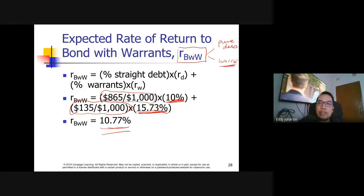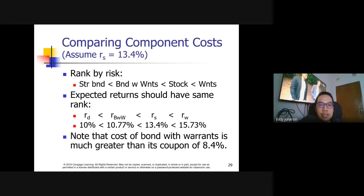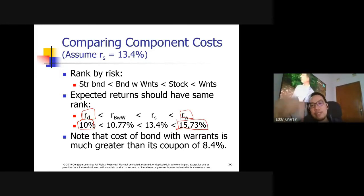It has two components, right? So the cost of pure debt or pure bond, and the cost of warrants that we just estimated some minutes ago. Okay, 10.77, and if we see here, the cost of pure bond is 10%, based on our information here. And the cost of warrant is 15.73%. It's so expensive, right? So this actually answers the question why we don't always issue bonds with warrants, although it's attractive, because the cost of warrants is expensive.